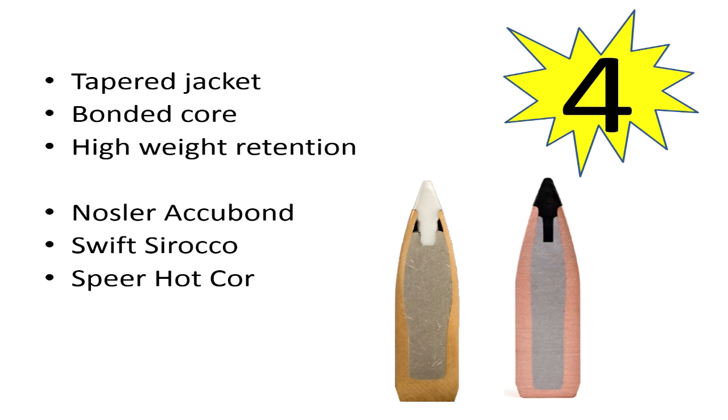Number 4 is your tapered jacket bonded core design. So this is where they start bonding the core of the projectile to the jacket itself. And it's done through several different ways. You can do it with a hot process, you can do it with a chemical process. So examples are Nosler AccuBond, Swift Scirocco, and the Speer Hot-Cor. So the Nosler AccuBond, they bond the core and the jacket with a chemical process, so they will not separate, no matter what you hit. Very high weight retention. This is when we're starting to get into larger game, and definitely game that's predated on heavily, such as antelope species.